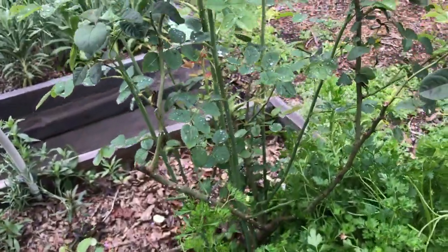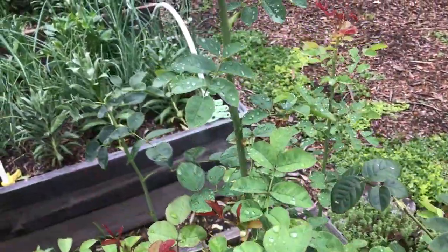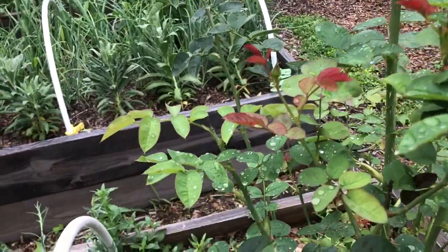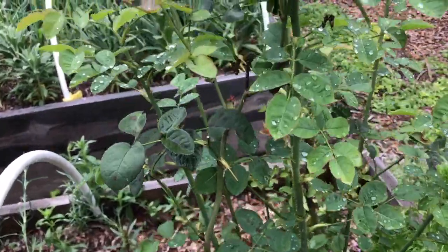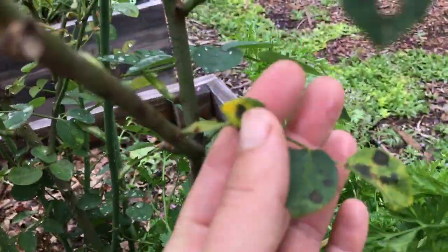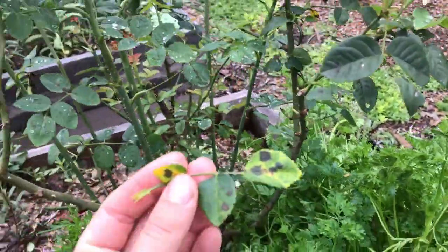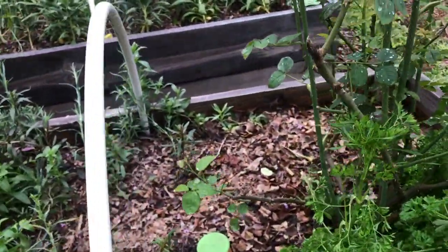This rose here, I pruned the black spot off of last week. So it looks to be doing okay. It has new growth. It has buds on it. The foliage is doing much better. There's still a few here and there, like here's one. Just take that off, but it looks pretty good.